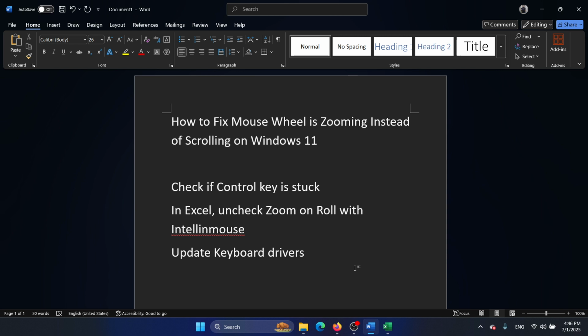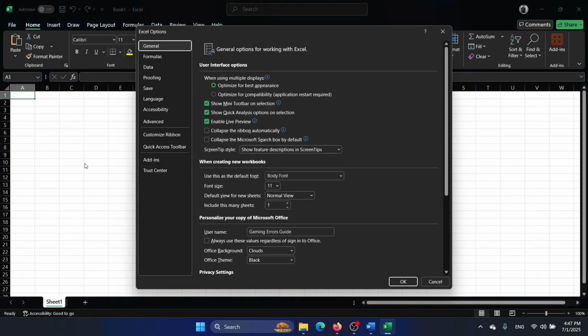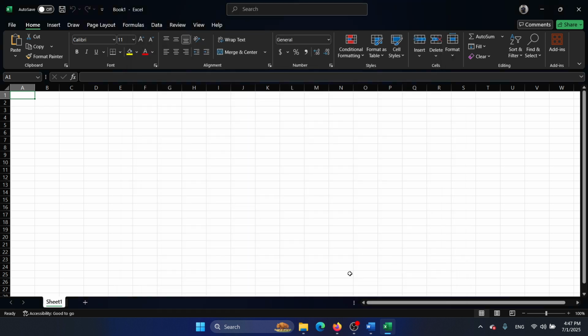If that is not the case, and you're facing this issue in Excel, here's what you have to do. Click on File, and then select Options. Select Advanced. In the first set itself, you'll find something called Zoom on Roll with IntelliMouse. Make sure that this is unchecked. It should not be checked. Then click on OK.